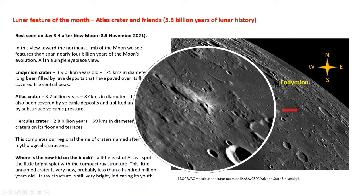It's still very bright, indicating that it's a very young crater. It hasn't even got a name. We're taking our time. It's 100 million years old. You'd think we'd think of a name for it in all that time?